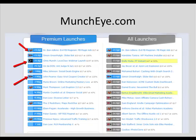So when you get to that website, there's going to be a tab on the home page, near the bottom in the middle section. It's going to say premium launches or all launches, and right there you can see where I drew arrows, but you can actually see the logos. So you can see the JVZoo logo, the Warrior Plus logo, the DigiResults logo.